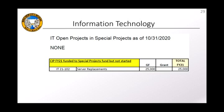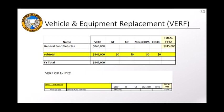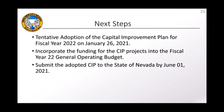IT, information technology, had no open projects as of 10/31/2020. It has no requests for 22, and it has one project that was approved for funding in fiscal year 21 that had not been started. Final is the VERF, the Vehicle and Equipment Replacement Fund. So the request for 22 and the CIP fiscal year 21 that has not been started. And that's the conclusion of the slides.